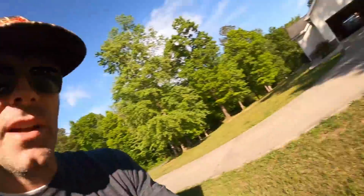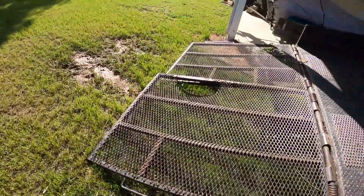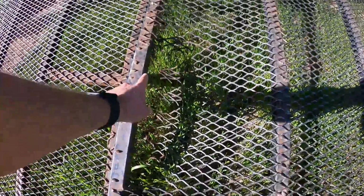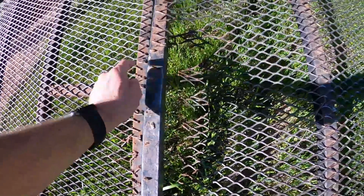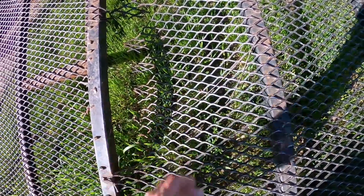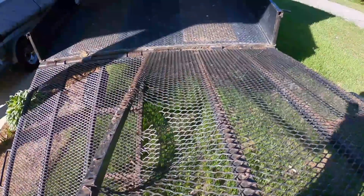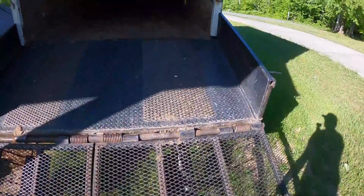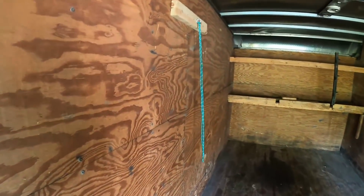Go back here and check out the ramp. It is spring loaded. As you can see, we're going to have to repair the grate. There's no cross bracing here, where, like you see, this one's got cross bracing. This one does not. It did bend the grate down, but it's super easy to lift up and down with the spring assist. Come in on the inside, has the wood floors, and it has the wood paneling. Let's take this off. There you go. You can probably see a little better now.